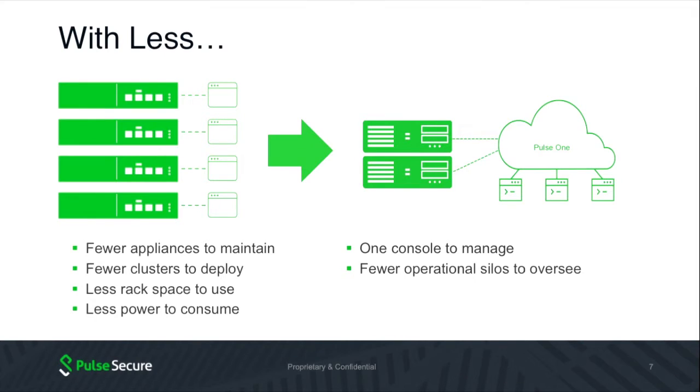And when you think about managing the overall process, instead of doing management on a box-by-box basis using a web browser-based console, you can actually leverage Pulse One to do it from a centralized location. That means you've just got one console to use, but more importantly, one view of your entire network. And from a simplicity standpoint, you've got fewer operational silos to worry about.